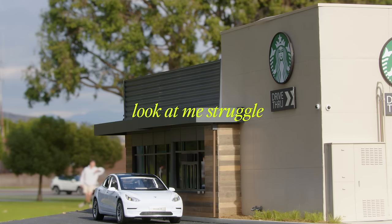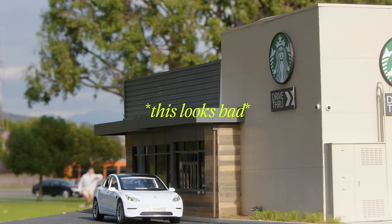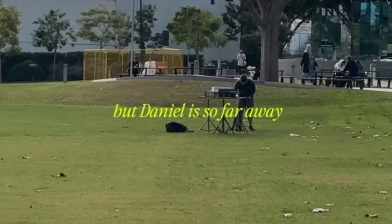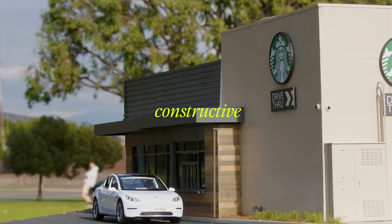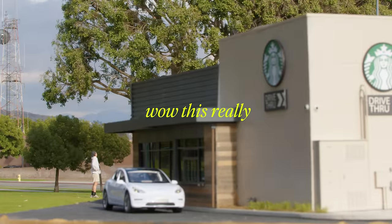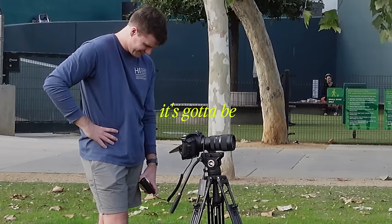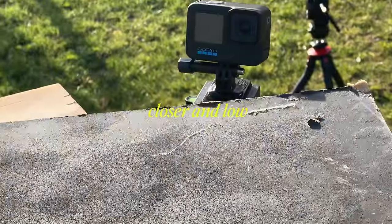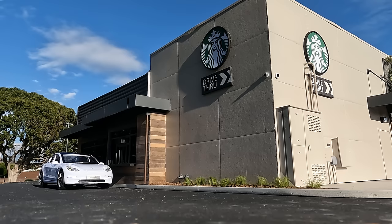Look at me struggle. This looks bad. But Daniel is so far away, I can't hear any of his constructive criticism. Why isn't this working? But this really isn't working. This camera may be too much. It's gotta be closer and low. Maybe we try the GoPro. Oh my gosh, so much more believable, right?